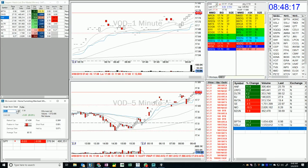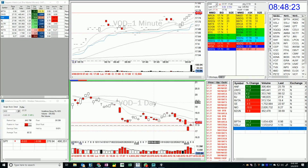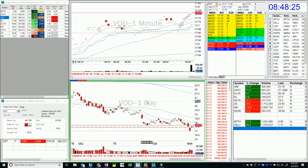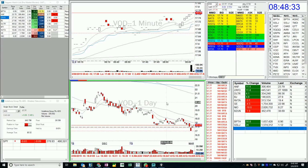What's the float on this? 26, a little on the lower side. Oh, horrible daily chart. Yeah, I remember this stock. This doesn't trade well. Let's get rid of this. All right, guys, what do you have on your end? Anything exciting? Anything that looks good that we have not gone over? Let's take a look here.